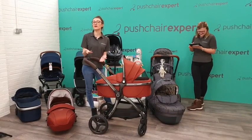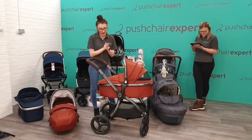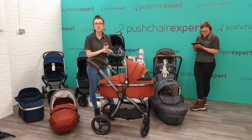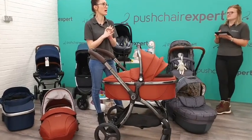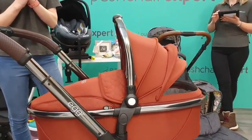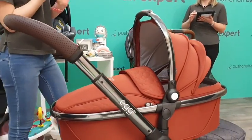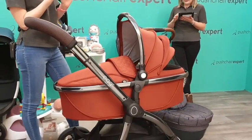We also have different patterns and prints as well. But the egg, if it was the egg you were talking about, yes, egg does come in different colours. This is the paprika. I'm trying to think off the top of my head how many they have. They've probably got about 7. Well, we've got 1, 2, 3, 4 out in store. We're missing feather, missing diamond black. So that's 6.